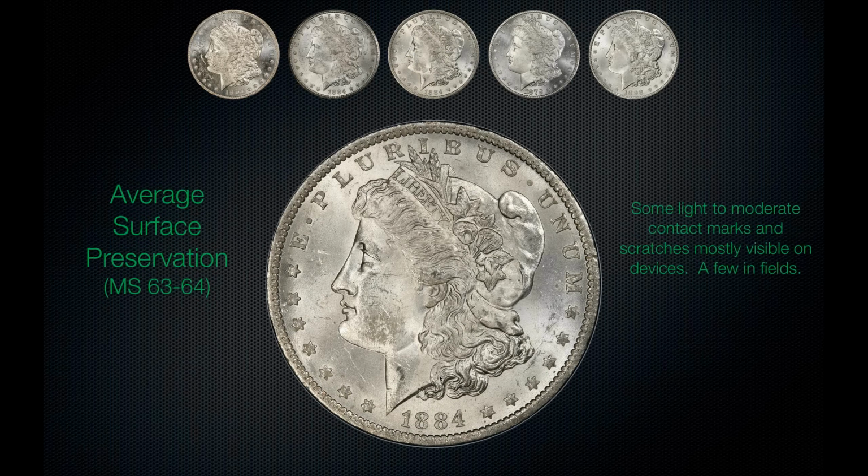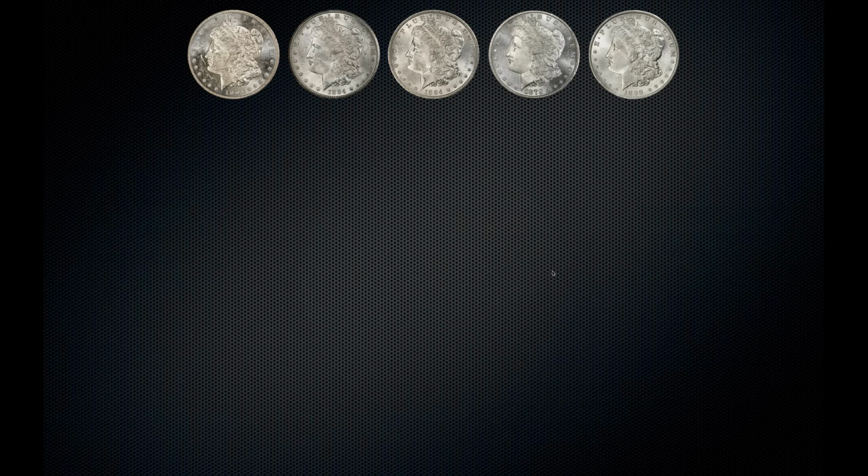By the time we get up to average surface preservation, which we would set a base grade of about a 63 or 64 range coin, you see the fields are pretty clean. The cheek isn't bad. I mean, there's some marks. There's a mark down here, a couple marks up here. But overall, you're looking at a coin that's starting to get fairly attractive. It's certainly not heavily covered with scratches. And the marks that it has are getting pretty light. So this is your basic 63, 64 coin, and this is where the quality of the coin starts to be worth submitting to PCGS, particularly in a Morgan dollar.